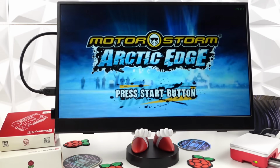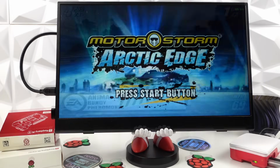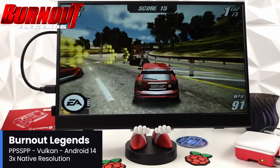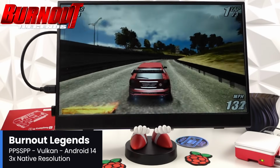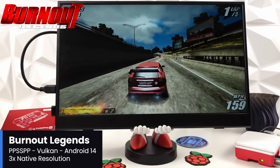PlayStation 2, PlayStation Portable, Gamecube, and even Wii, I found that performance was pretty solid and reliable. The extra power of the Raspberry Pi 5 is on full display here, since if you were on a Raspberry Pi 4, or at least familiar with it, you would know that PS2, GameCube, and Wii were certainly possible, but realistically could not run much of anything outside of the barest and lightest games.